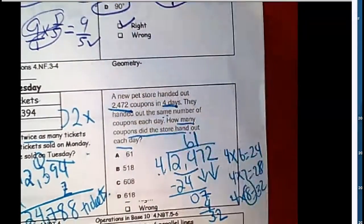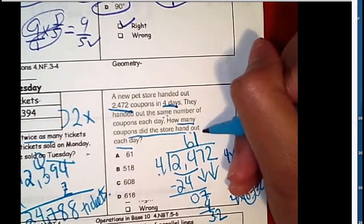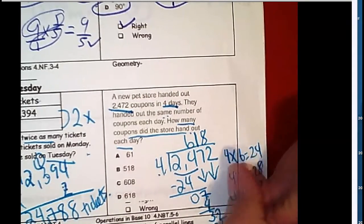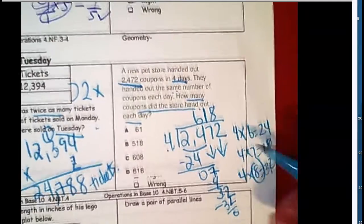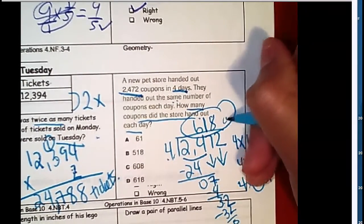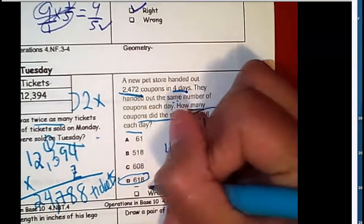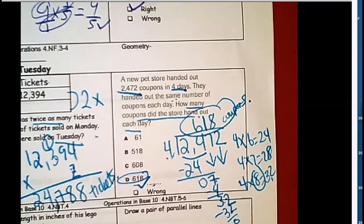Sorry there, I was just working out the multiples on the side of it here. So I'm going to write 8 here. Okay. So 4 times 8 gives me 32. 32 minus 32, you're going to get a remainder of 0. So your final answer is 618 coupons each day for 4 days. So your final answer is D. Okay, right? Make revisions if you have to. And let's move it along.